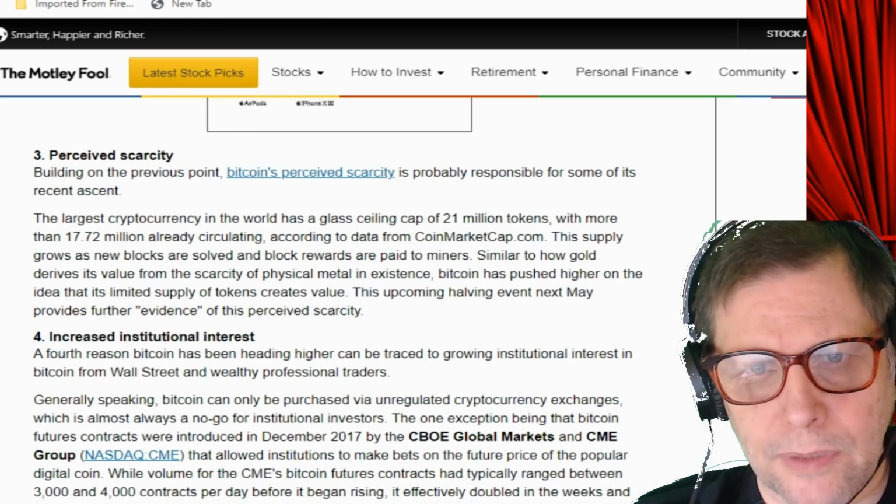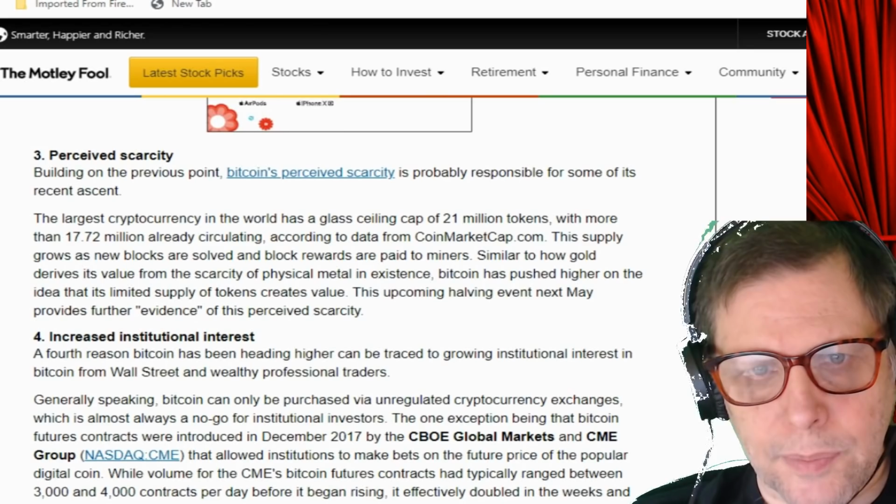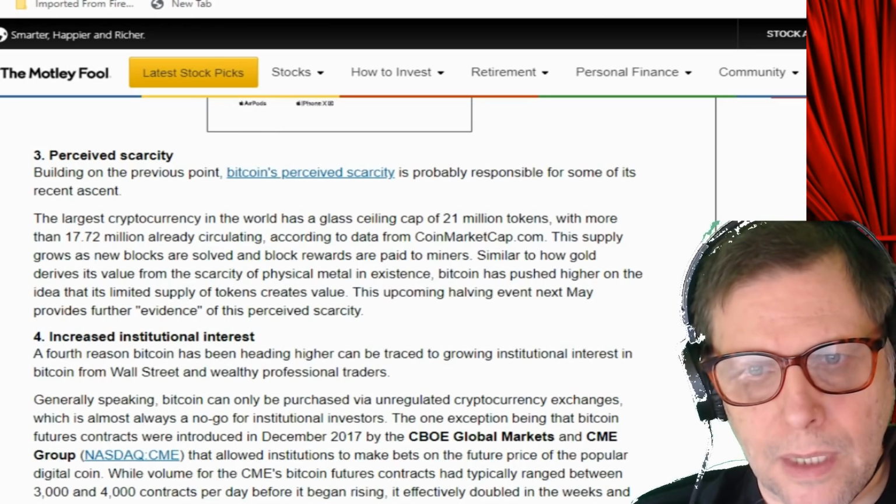It says, building on the previous point, Bitcoin's perceived scarcity is probably responsible for some of its recent ascent in price. The largest cryptocurrency in the world has a hard cap of 21 million tokens, with more than 17.72 million already circulating, according to data from CoinMarketCap. This supply grows as new blocks are solved and block rewards are paid to miners, similar to how gold derives its value from scarcity of physical metal in existence. Bitcoin has pushed higher on the idea that limited supply of tokens creates value. This upcoming halving event next May further provides evidence of this perceived scarcity.